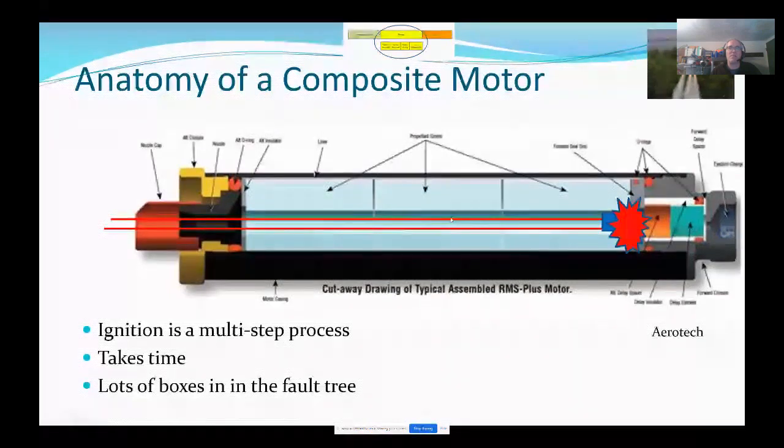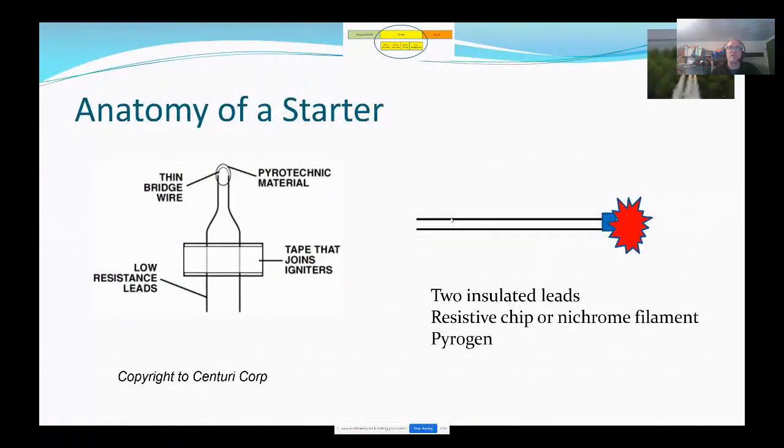All right, so let's look at starters. On the left, we have an Estes igniter. It has two open leads, a little filament with pyrogen on it, and open leads have a tendency to short very easily. And these igniters are very, very fragile too.